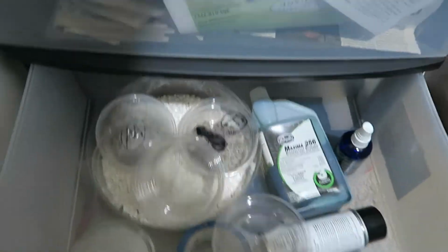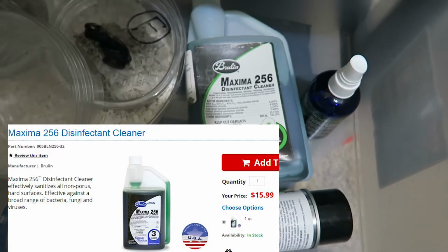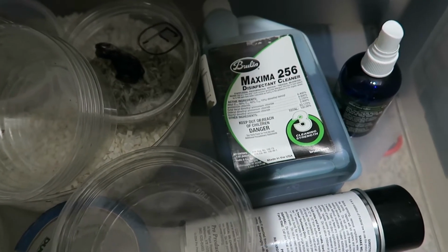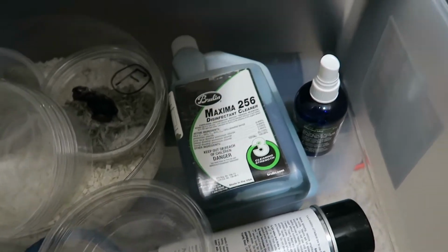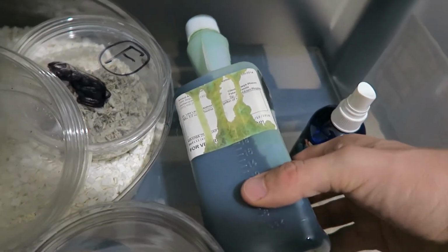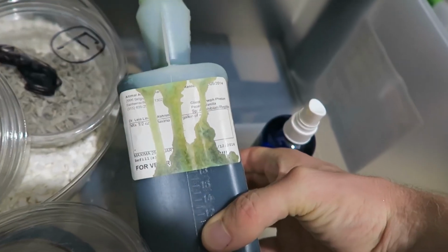This next drawer is just assorted Deli Cups, as well as a Maxima 256, which is disinfectant, a veterinary cleaner. This I got from my vet. If you go to your vet, you say, hey, I need some type of cleaner, they'll give it to you. I don't remember exactly how expensive it was. It was maybe $20, if that. And I've had this. This says 2014. So that is a very long time.